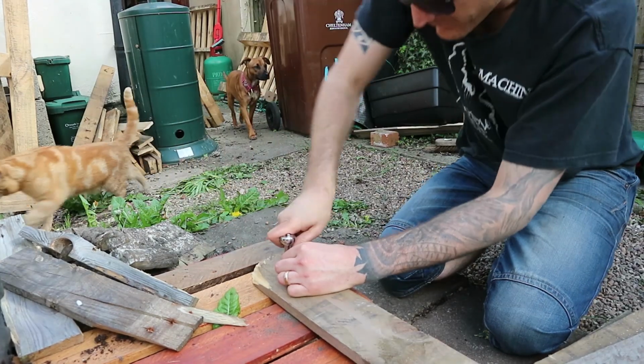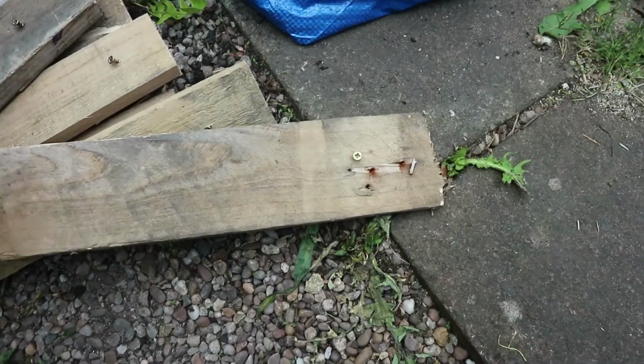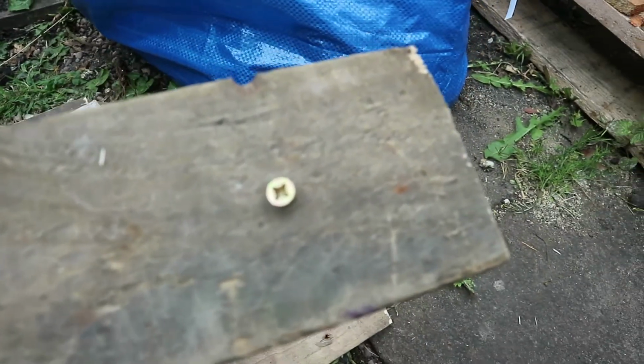Okay, so that's all done now. And basically all I've done is just put a little screw into the tops of each of these.